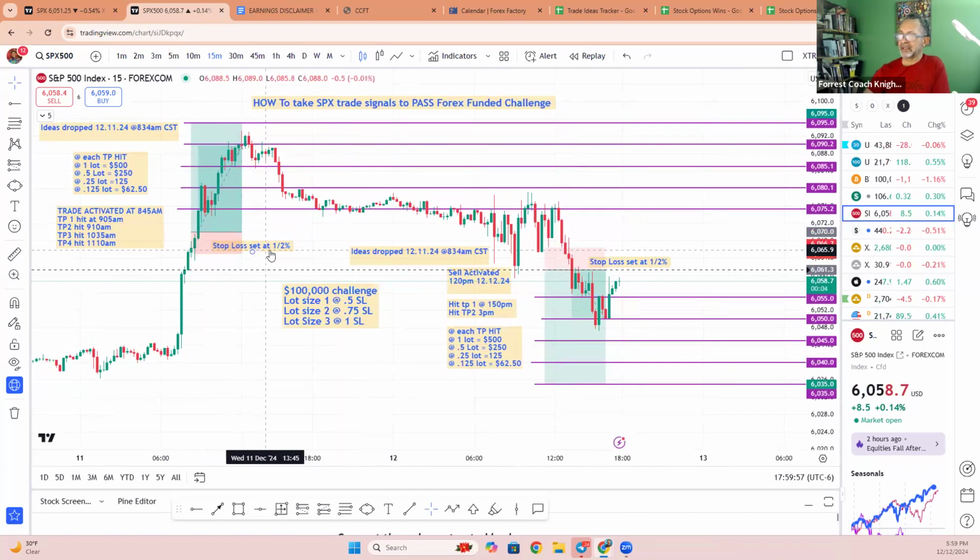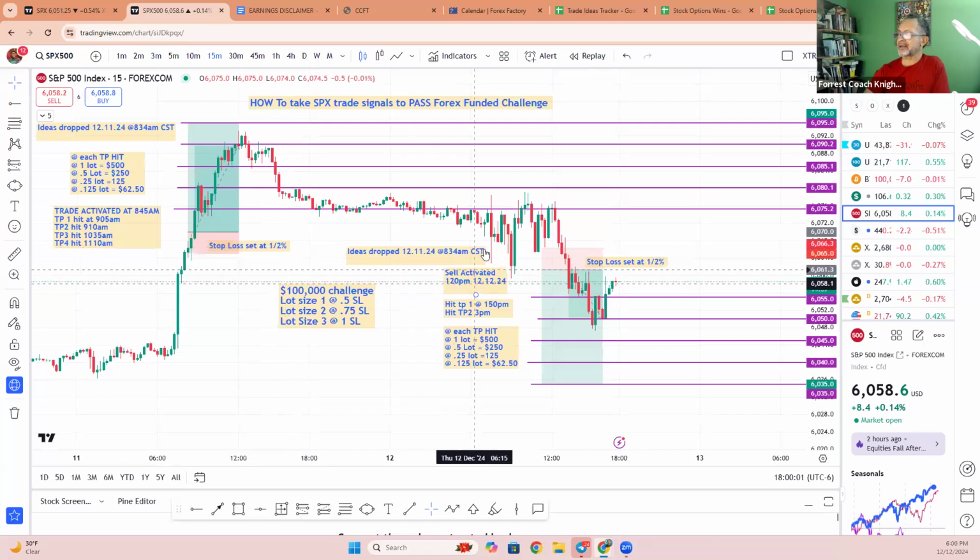Again, I recommend at a minimum a 0.5% stop loss. Always set a stop loss on your trade. Some people will just turn off the stop loss, they won't worry about it. I'm not saying that. I'm not recommending that. I'm not giving you financial advice. I'm just saying put a stop loss on your trade. Whatever you decide, whatever amount that is, you need to do.